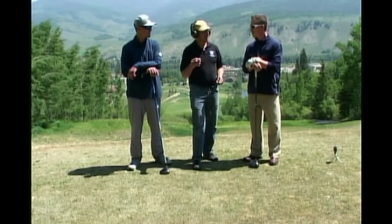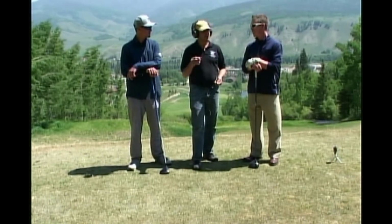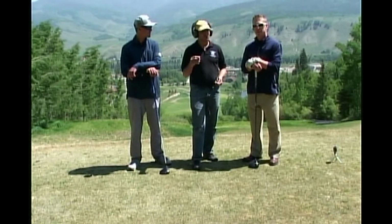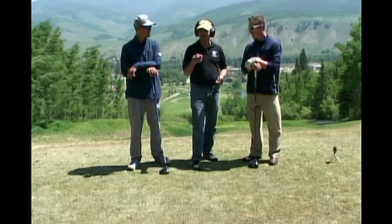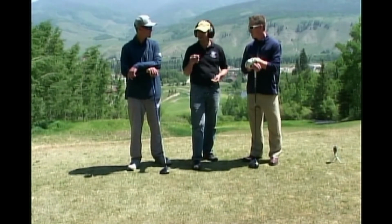We are at one of the best holes that I know in the state, and that's number 9 here. And I'm going to challenge you guys to play this beautiful par 4 hole. And one of you guys has got to let me in on what makes this hole so special. So who would like to start off?